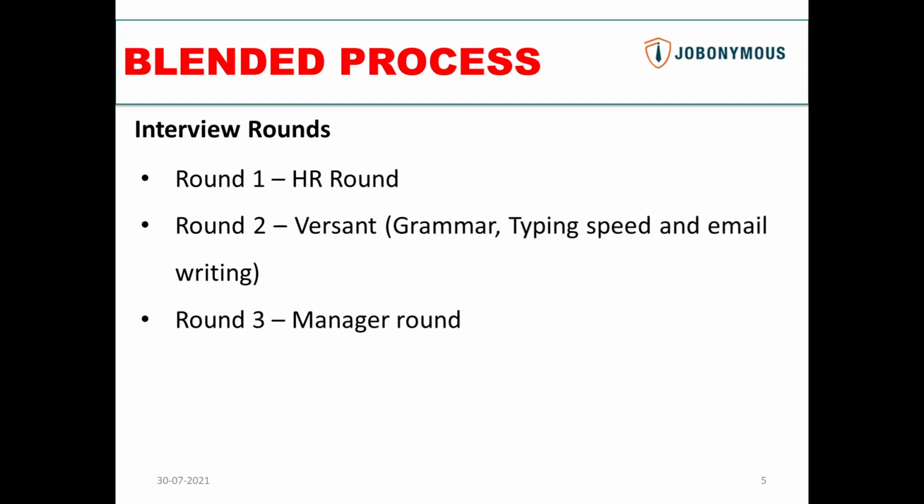Regarding the interview rounds, round 1 is HR round, just basic introduction questions on telephone. Round 2 will be versant writing. The three things they will cover here is English grammar, so some fill in the blanks will be there. Then your typing speed test will be there, and lastly they will give you a topic to write an email.